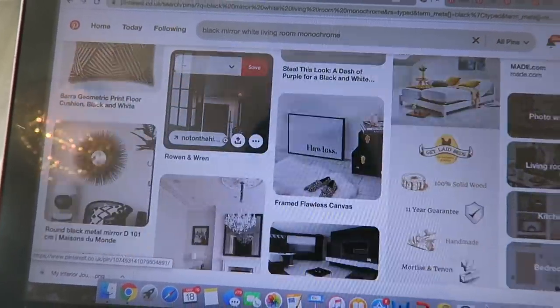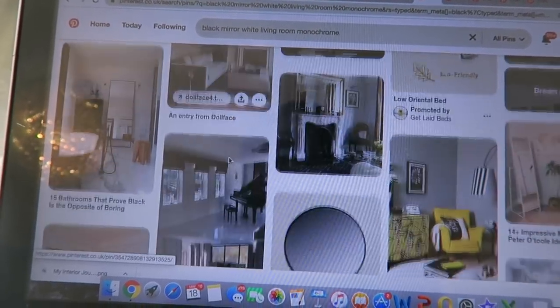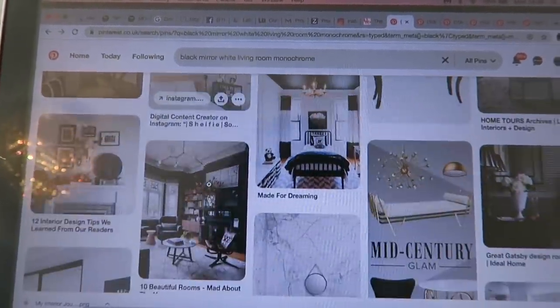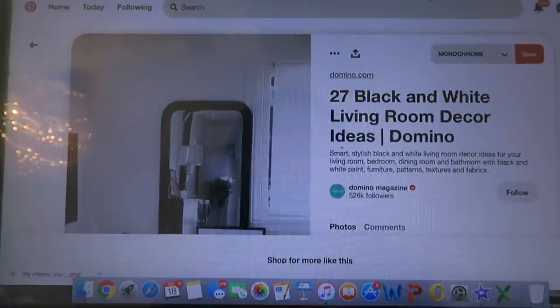As you can see, Pinterest really does suck me in, and it's so easy to get into a tunnel, opening one image and then scrolling and seeing more and more. Anyway, okay. So let's open some of the ones that I have opened on the side.